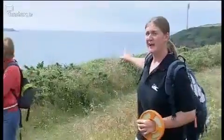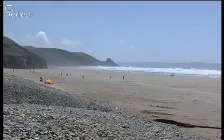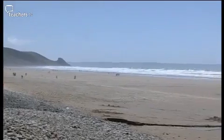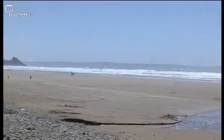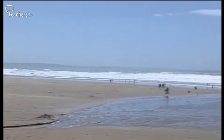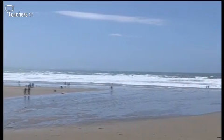Out this way, if you go southwesterly, straight out there, you won't find any land between Pembroke and Venezuela over in South America. It's about 3,500 miles, just over, which means there's 3,500 miles of open sea for the wind to travel over, and that can generate some pretty big waves. It's what we call a fetch.